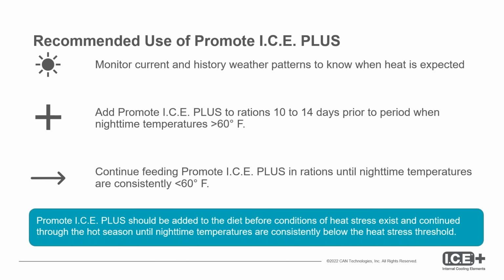About 10 to 14 days prior to that, we want to get ice in there, because we want to get it throughout the body. We want to load the animal up so the animal's prepared when the temperature comes in. Again, at the beginning of the year, try to hit this as close as you can. If you don't hit it right on, don't worry about it. It's not as big a deal. Just get there as close as you can. And then once you have it in, keep it in the entire summer.